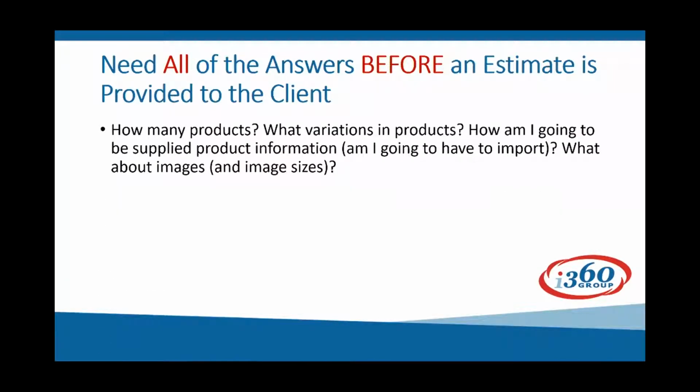But some of these things: how many products? How many variations of products? And a lot of this is on one of the sheets here too. How am I going to get that product information? Am I going to have to import? I've had everything from, here's the wholesale company's sites, I want you to pull down all the information, can you copy it, and we'll tell you which products. To, I'm going to give it to you in a Word document. I can't get it into an Excel, so I can't even import it. To an Excel, but nothing is formatted right. We still have to spend a lot of time importing.